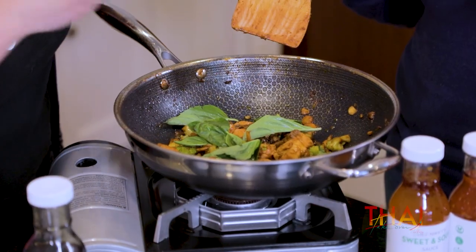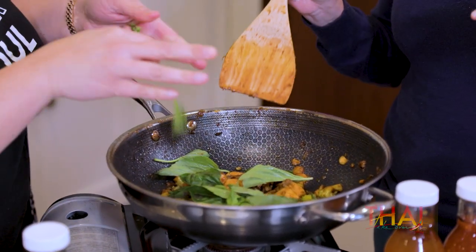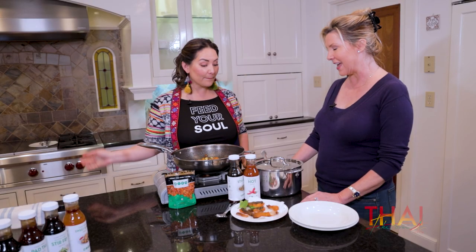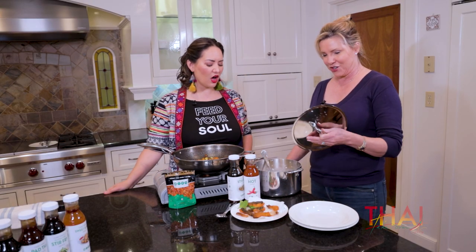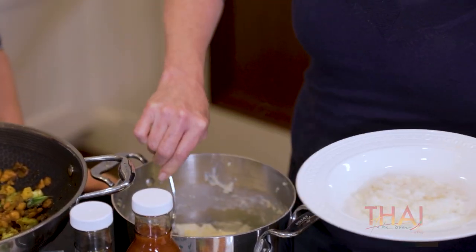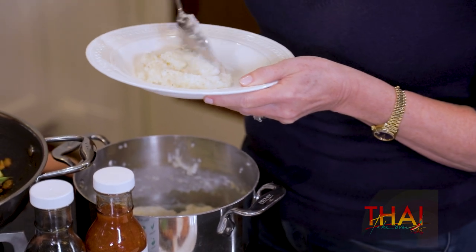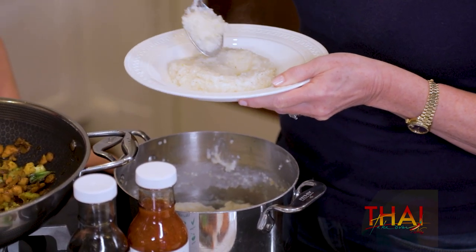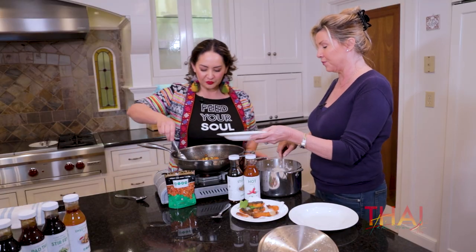So I've turned off the heat. This way, the residual heat is just going to... Can we stir it? Okay. I'm ready to plate this up. Okay, me too. Oh, here's our pretty grits. You can see the corn still in there. When I do shrimp and grits, I usually flatten it out a little bit and put a little divot in there. And then there you go.